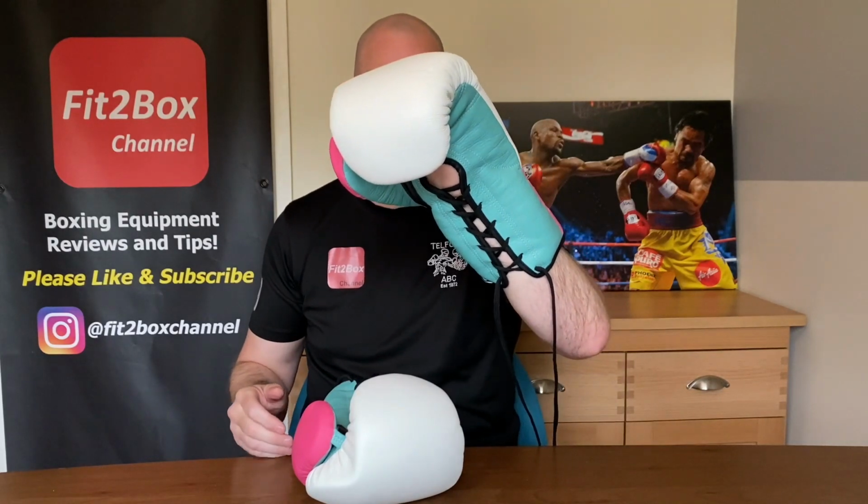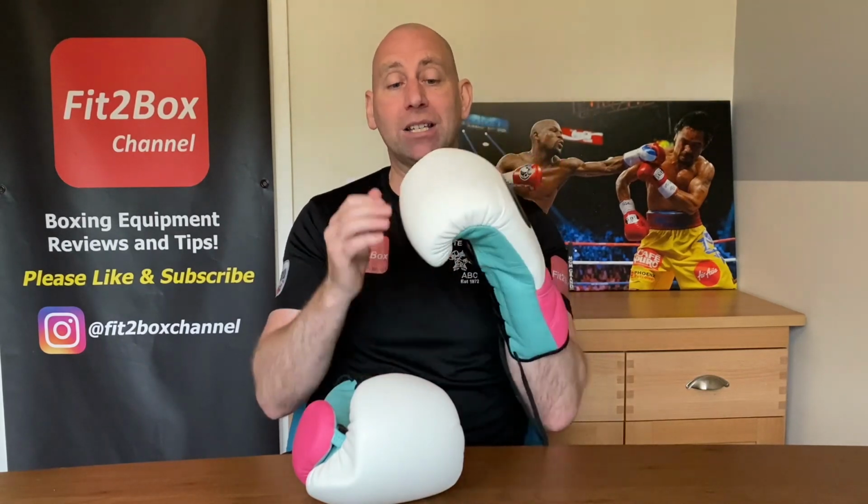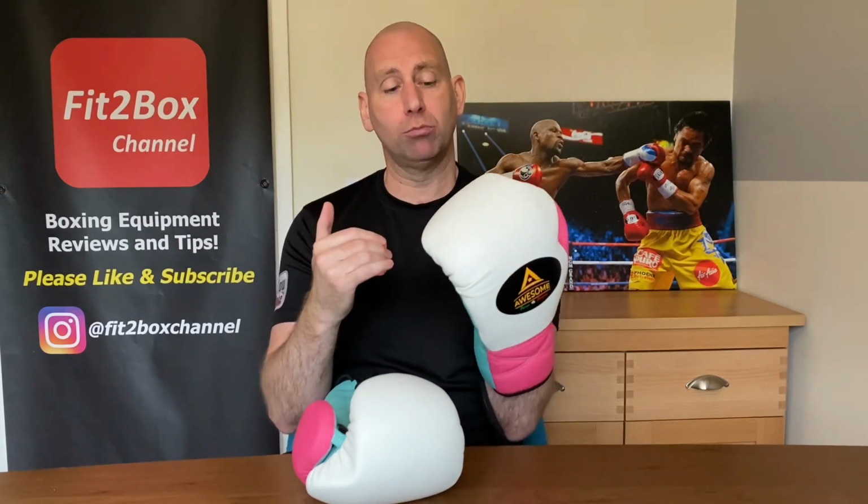When it comes to the bag, it says they're not designed for the bag, but actually I think they do perform very well on the bag. In terms of the sparring, to improve the sparring experience, if they were more compact and that lining inside the knuckle area didn't move as much, that would improve these further.